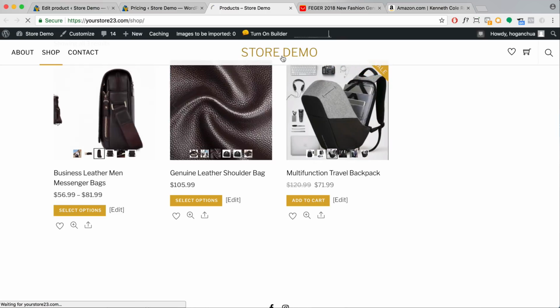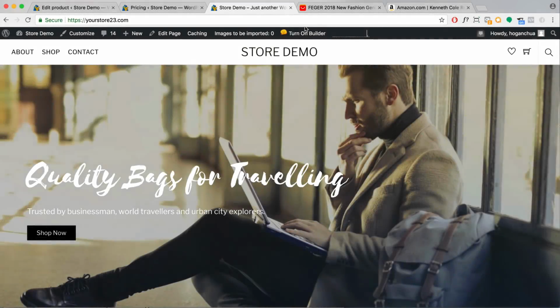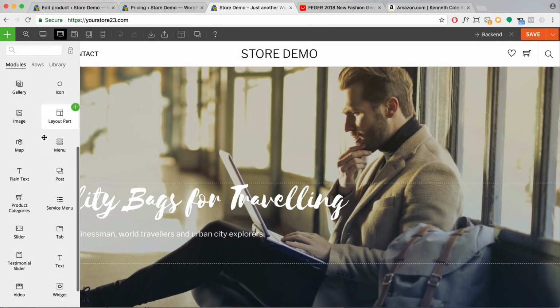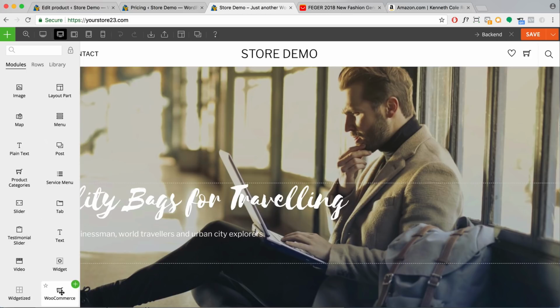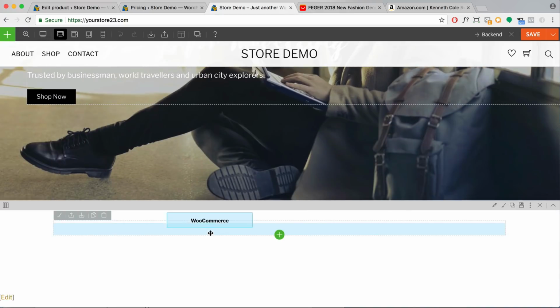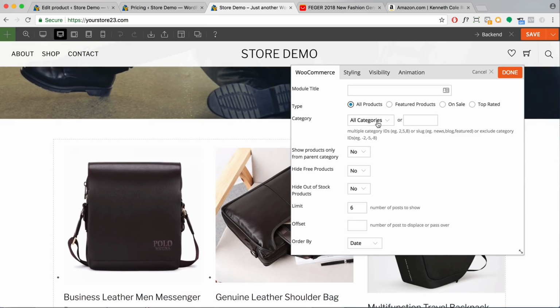So we're gonna click on the homepage logo thing there. So what we're gonna do is turn on the builder, and then hover over the green icon, scroll down, and we're gonna drag this WooCommerce module down here. You can drag that in, put that there, and basically you can select by categories. You can also filter by on sale, top rated, and featured products.